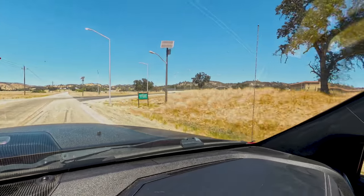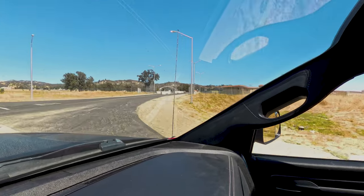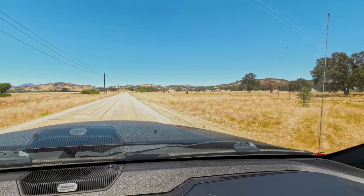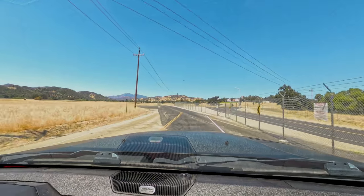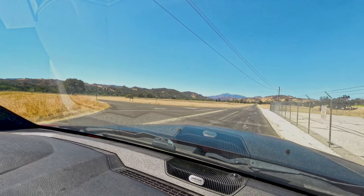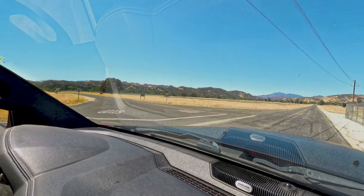So this is, on the right, the main entrance to the base, so we don't have to go in there to get where we're going. And on the left coming up here is the turnoff to Del Venturi. That's where we want to go. However, we're going to take you on a quick detour first.